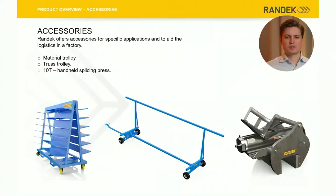And on top of all this, the main product lines that we offer, we also have a set of accessories. And these are made up of products for logistics within the factory, but also specialized tasks in the process of building all elements. So we have material trolleys, roof truss trolley, and also a handheld press for nail plates. So you can splice together pieces directly at the table. It's a handheld, air-driven piece of equipment. The hydraulics for the press unit makes it possible to press up to 10 tons.